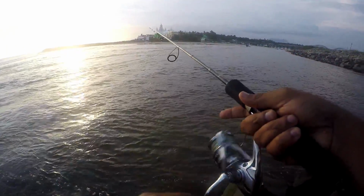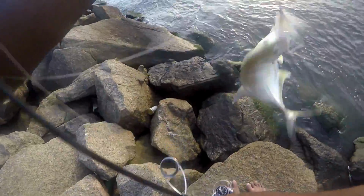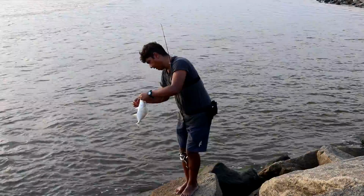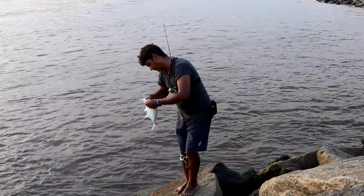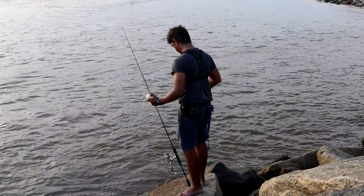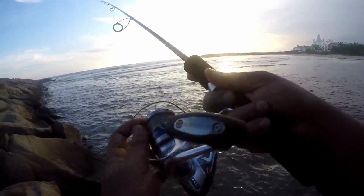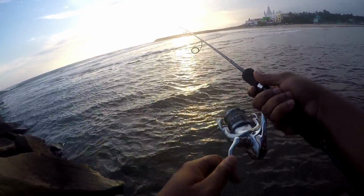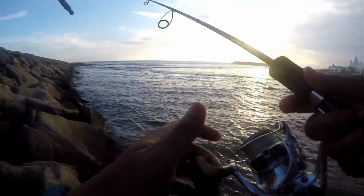Fish on. Wow. Jetty. Small jetty on a bucktail. Oh, come on, buddy. Come on, buddy. Yeah, you're gonna go back. Don't worry about it. Just not setting the hook.